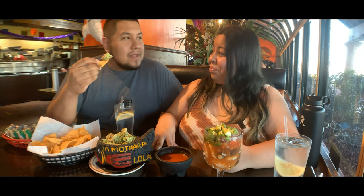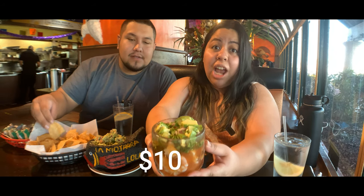Delicious. Just as amazing as last time. I will still vouch and say that this is my favorite guacamole. Definitely my favorite guacamole. Blows Chipotle out of the water. I hate Chipotle. And to start myself off, I ordered a campechana, which is a shrimp and octopus cocktail. My last plate was the Mojarra Loca that had shrimp and octopus on top of my fried fish. The octopus was amazing. This was the first place that I was able to chew on it and it wasn't too chewy.